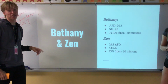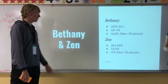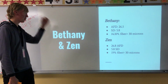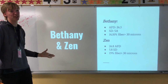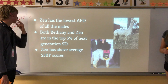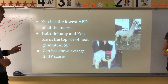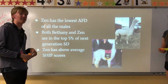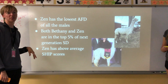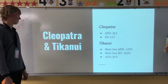All right, first pair, Bethany and Zen. Zen we consider to be our best guy of the whole herd, and Bethany was top two probably. They each have the SD hovering around 5 or 6, which is what you want it to be. Their AFD is all around the 25-26 range, which is also good, in between 20 and 30. Zen has the lowest AFD of all the males in the group, so he's killing it in that range. Bethany and Zen are both in the top 5 in their EPD SD, which is really good. Zen also has above average ship scores. Bethany's were kind of average, so we hope that'll even out.